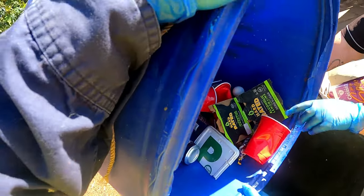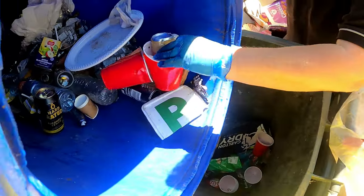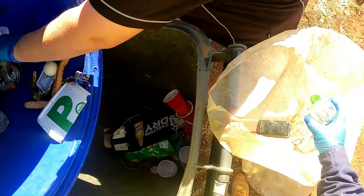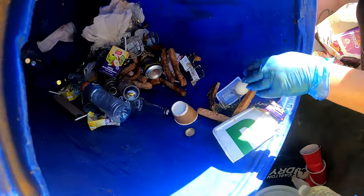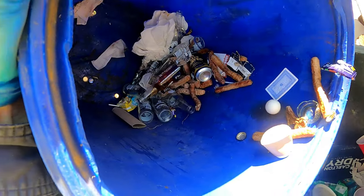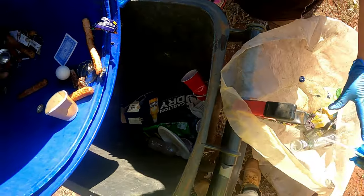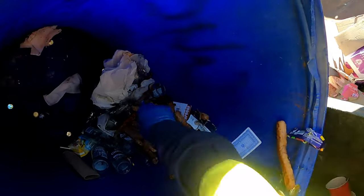So this is where we're getting most of our cans from. Pull the straw out. Because I'm not actually going out and getting any, this is where we're getting them from. No label on that one. They know how to waste food, don't they? Oh, there's a full one, is it? Is that a full one? I think so. Oh, better check him out. Yeah, that's a full one. Oh, the boys left me a full one. Good on them.